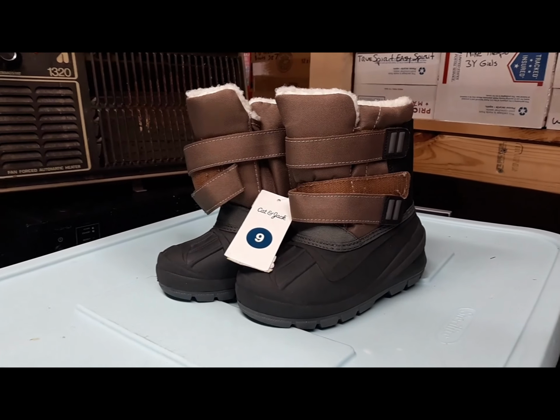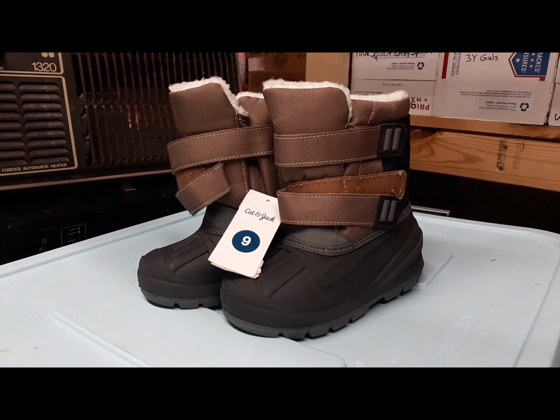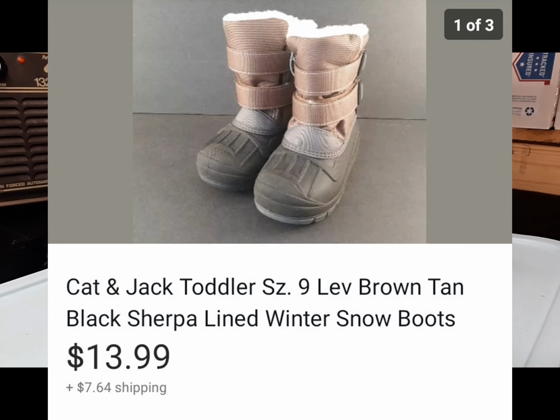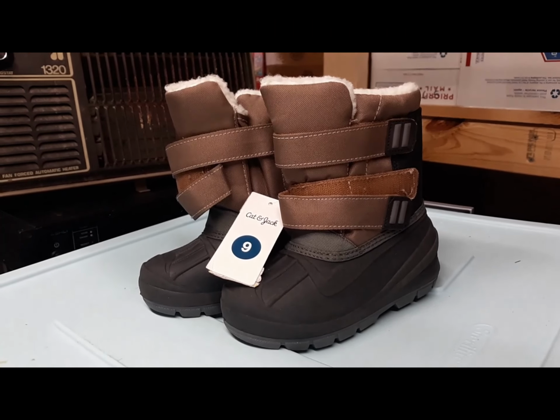Cat and Jack is a Target brand. I got these at Digging Through the Deals. You see the video up top there. Paid $1. Sold for $13.99 plus shipping on top.